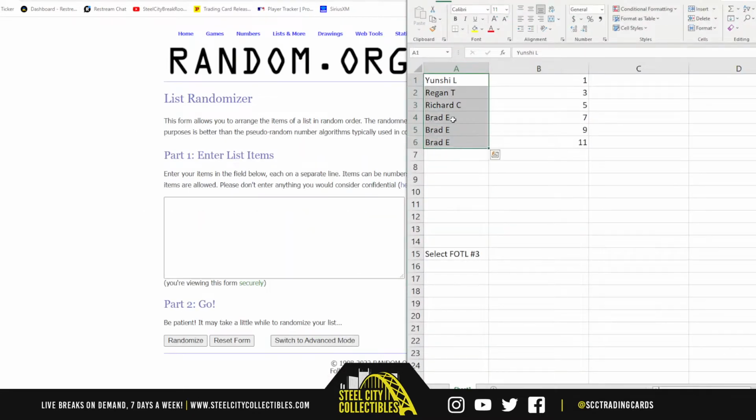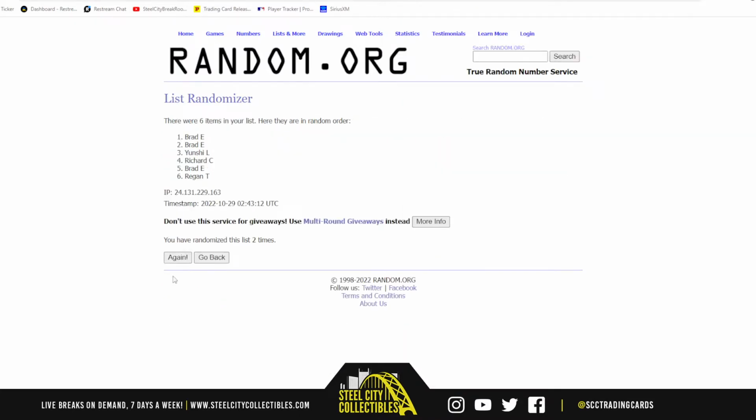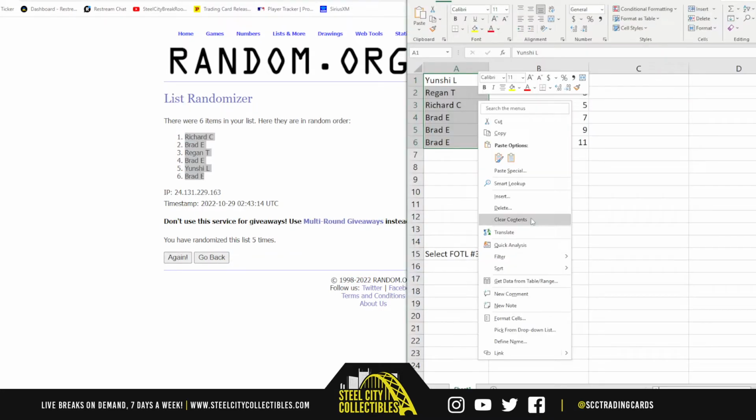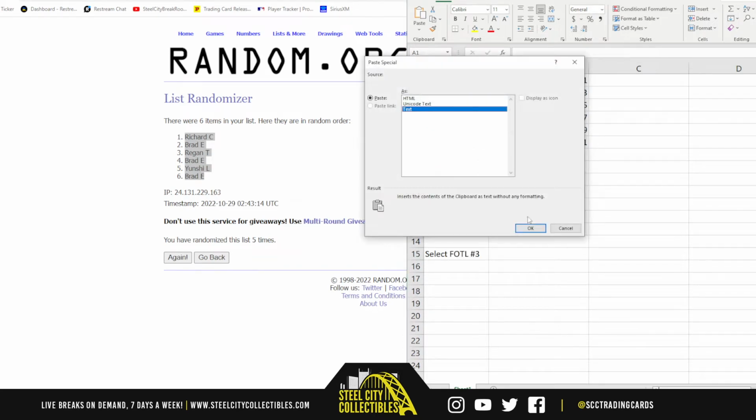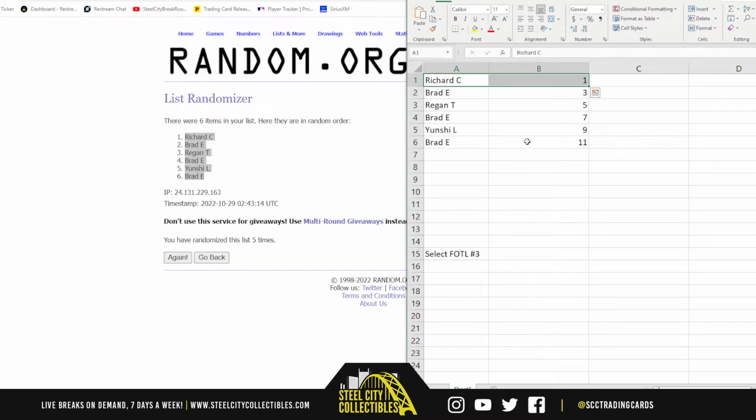Let's jump over to random.org. And there are the names. Got Richard at the top, Brad on bottom. We got Richard with packs 1 and 2. Then we're going to get Brad with 3, 4, 7, 8, and 11, 12. Reagan with 5, 6. And Yunshi with 9, 10.